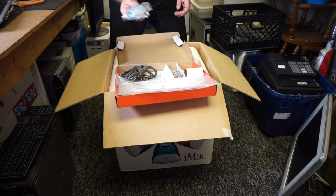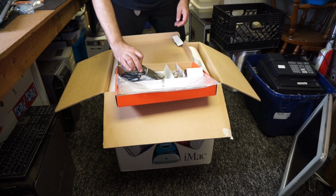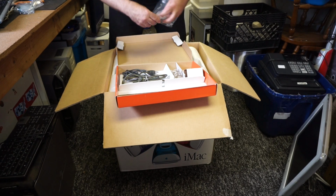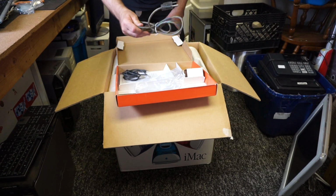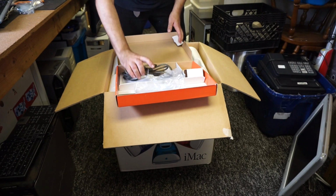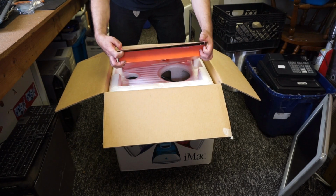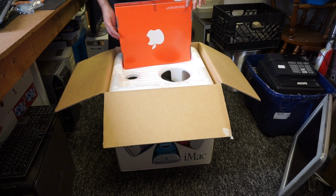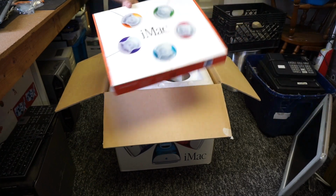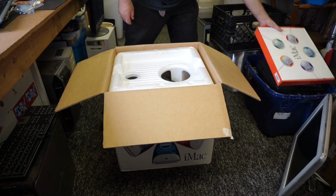Against my better judgment, I'm going to take the damn puck out. I don't need the power cord. I'm going to use another power cord. This is a funky looking Apple power cord. It's just a standard IEC power cord though. It's nothing special. The iMac G4 was one that used the figure 8. But there's nothing special about the box. It just says iMac. So we're going to set this aside.